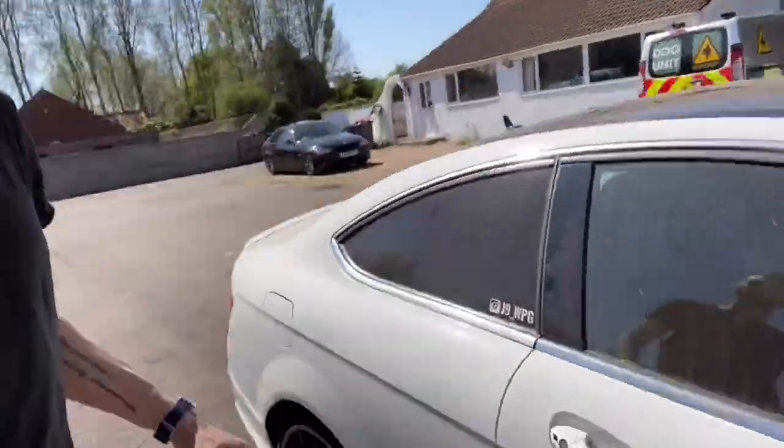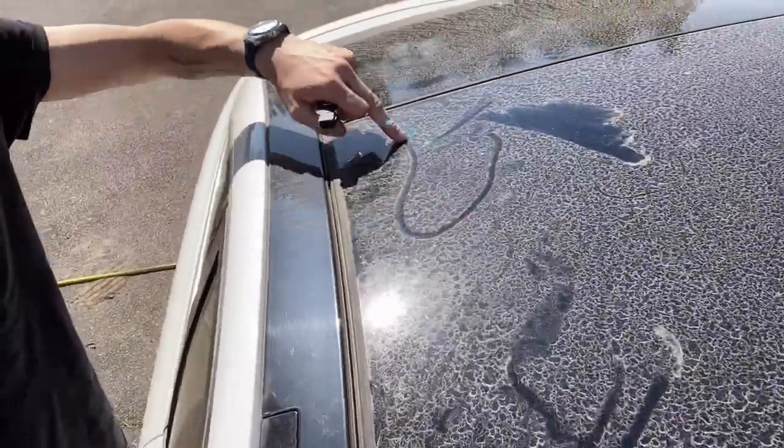It's also filthy. Just from sitting around, van's the same. Misha's car was the same, but she cleaned it the other day. I haven't cleaned mine because what's the point? It's just going to get parked back up and be filthy again.